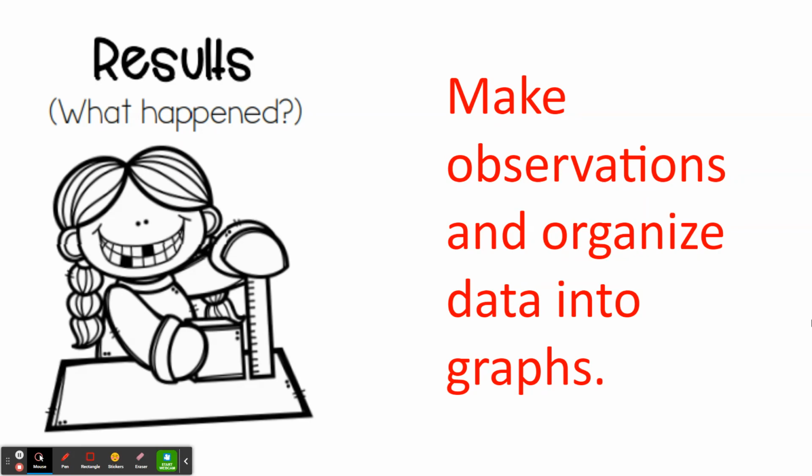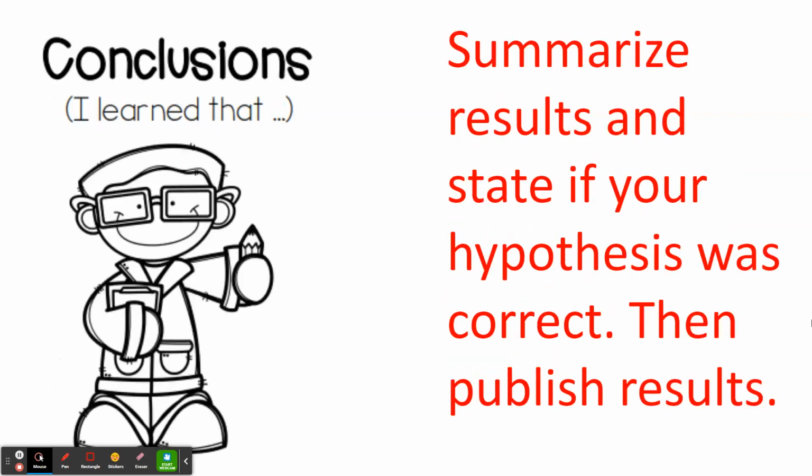Then we have results. This is going to be when we basically organize our data into graphs. And so, yes, when you look at the numbers of your pets and how they're growing, you're going to be able to see that they're increasing, right? But when you look at a graph, it makes it super easy to tell that, oh, the line's going up. And you'll be able to see, like, when did my pet grow the most? Did it grow the most at the very beginning of the week, or did it kind of take a little while for it to get going and then it grew faster towards the end of the week? Or what? So graphs are going to make that very easy for us to see.